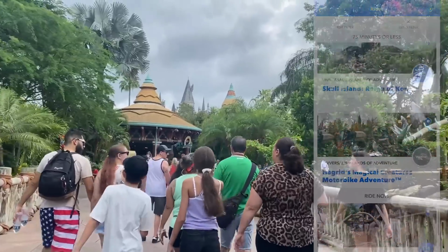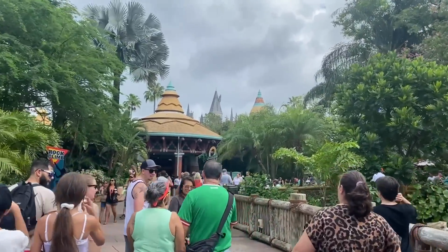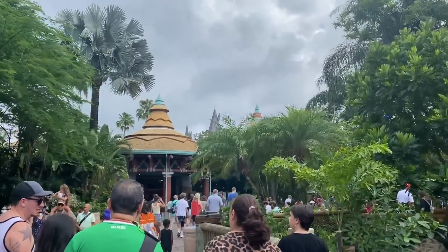In the past, when I've ridden Velocicoaster, it's been overestimated by about 20 or so minutes, but we will see if that's still the case.